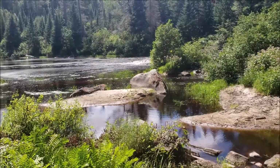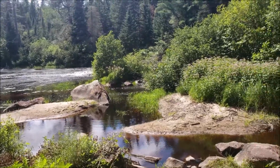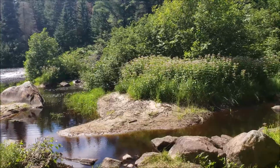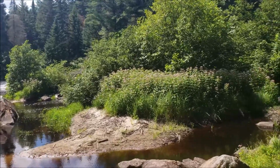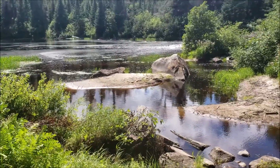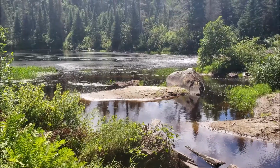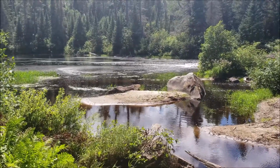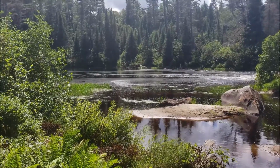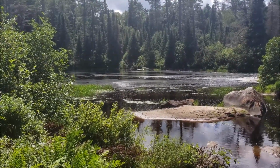All right, so here we are at the end of the portage on the Nipissing River. It's signed as a 180, but it's about a 230 or so on Jeff's maps. We're just west of that on the Nipissing. We're still considered Plum Creek Junction. We're just east of the actual junction where Plum Creek comes into the Nipissing.